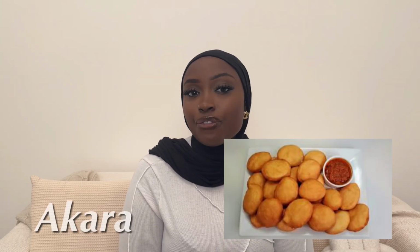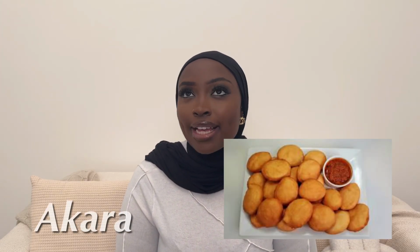We also have street foods such as akara, which is like a fried bean cake. 10 out of 10 would recommend. You can have that on its own. You can have it with some caramelized onion sauce. And it's spicy, by the way. And you can also have it with bread with the caramelized onion spicy sauce, all in one.